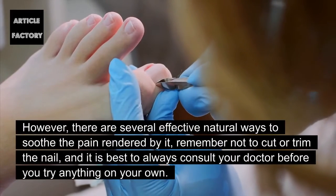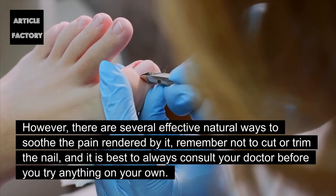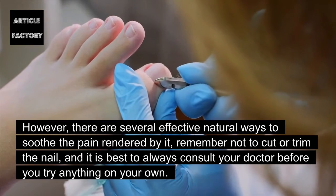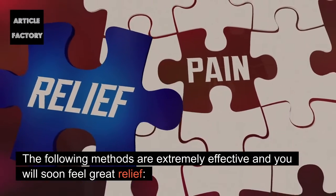However, there are several effective natural ways to soothe the pain caused by it. Remember not to cut or trim the nail, and it is best to always consult your doctor before you try anything on your own. The following methods are extremely effective and you will soon feel great relief.